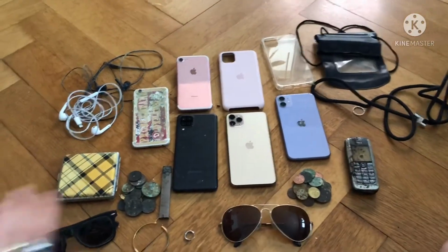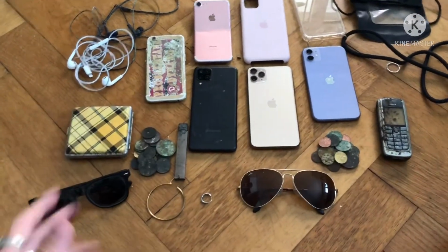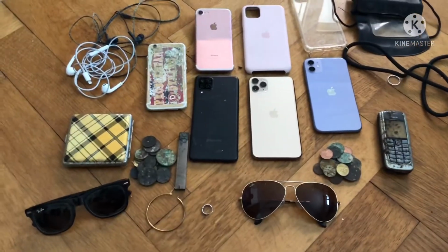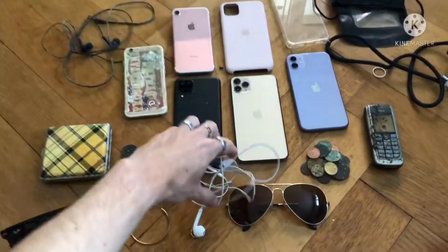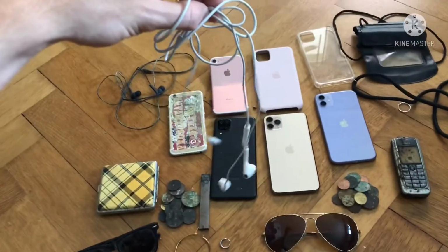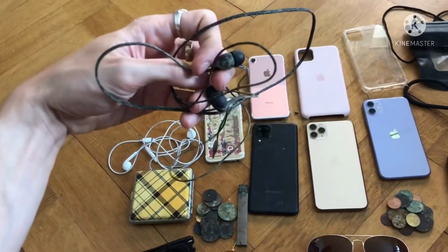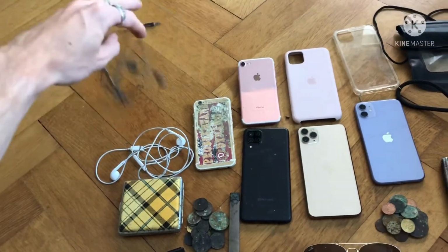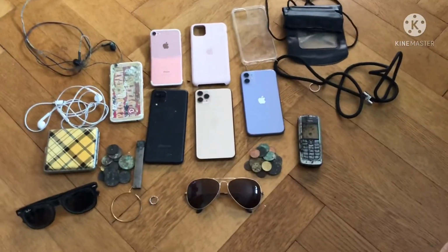Also, I haven't found an AirPod. How is this happening? I always find AirPods. Not today, but in the last 2 hunts I haven't found an AirPod. But I found those, which are like old school AirPods. I guess that counts. I don't know. Also found another pair of headphones, but I'm gonna throw them away anyways. They for sure don't work. So I think I've been through everything.